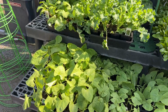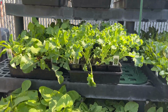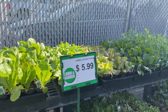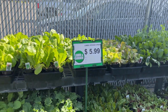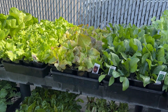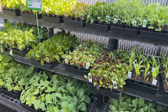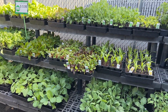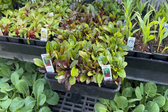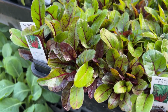And what are these? It looks like a vine of some kind. Oh, pole beans. Nice. And some kale and romaine lettuce. And they're all, oh, the 6-packs are $5.99. That's a really good price. Wow, lots of lettuce. Imperial green lettuce. Really good prices this year, folks. I'm beginning to think that everywhere we go now, the prices have come down this year. Very pleased. And look at this beautiful red Swiss chard. I mean, I would grow this just for the pretty foliage alone. It's so beautiful.